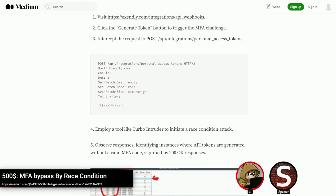And part of that process, the normal process, would be that when you make that request, you will then have to respond to an MFA challenge. So you would have to validate your code, whatever. They make you go through MFA, which is a smart move. Another good move would be to enter your password before they generate your personal access token. But MFA is there too as a fair move to ensure that you're actually allowing the authorized user to do this.